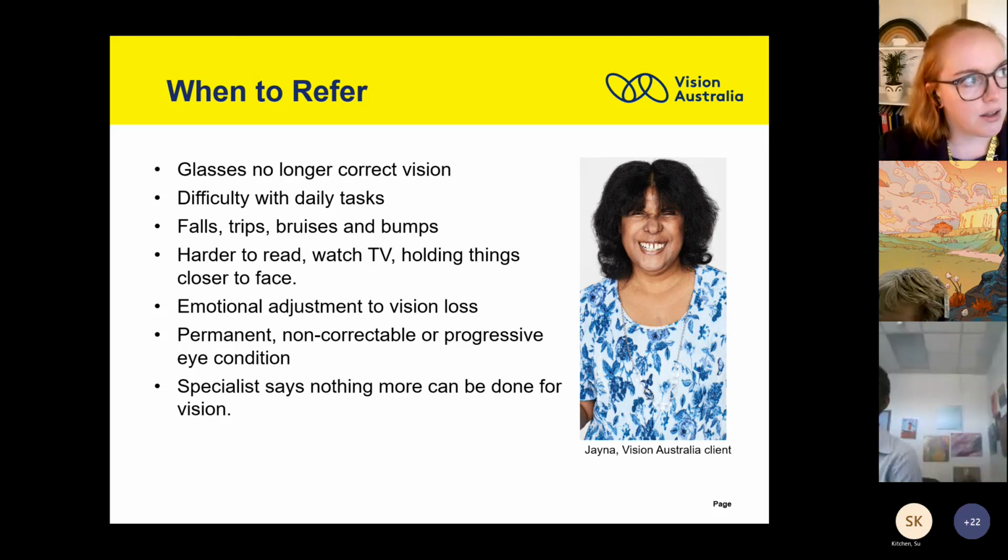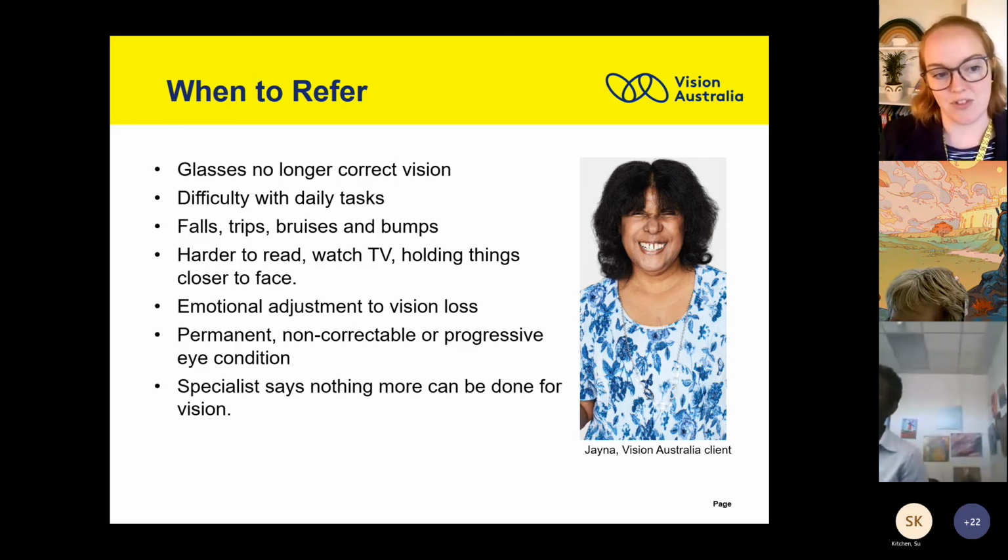So some specialised services have particular cutoffs around diagnosis or visual acuity. We don't. We're happy to support any client that's having functional difficulties. If there's no funding available, we're happy to support them with that. And we have a small safety net that we can access for clients that don't have funding available to them.